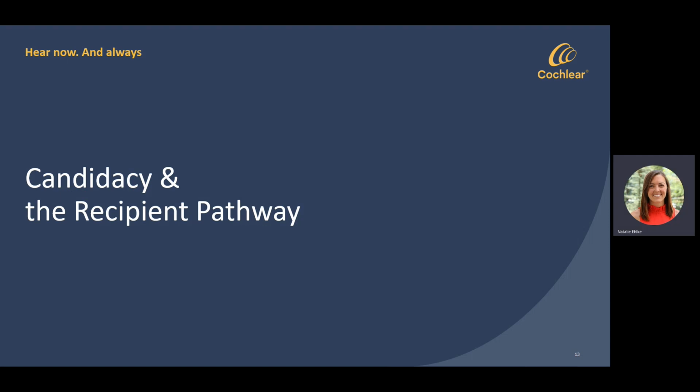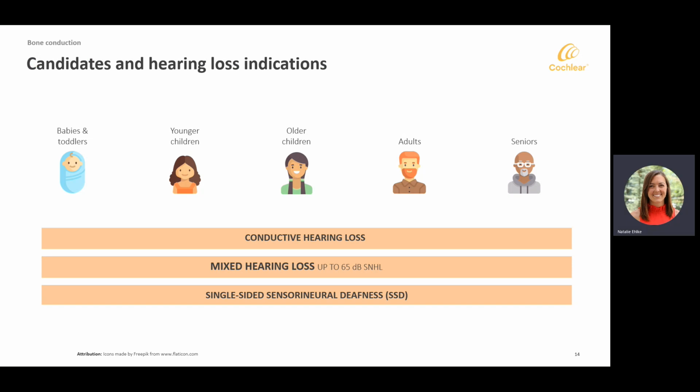Now we'll review indications for Cochlear bone conduction solutions and the recipient journey. So our bone conduction solution portfolio is indicated for patients of all ages with conductive hearing loss, mixed hearing loss, up to 65 dB bone conduction PTA, depending on the solution, and single-sided sensorineural deafness. While we know that children are more likely to have only conductive hearing loss and adults will have some degree of sensorineural hearing loss on top of the conductive component, it's important to remember to always look at the individual and their specific needs.